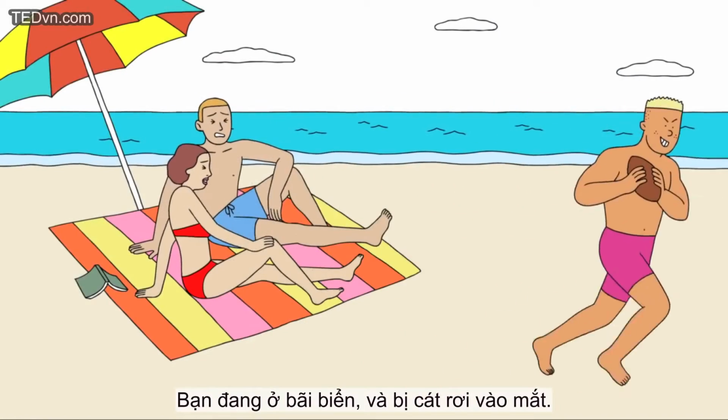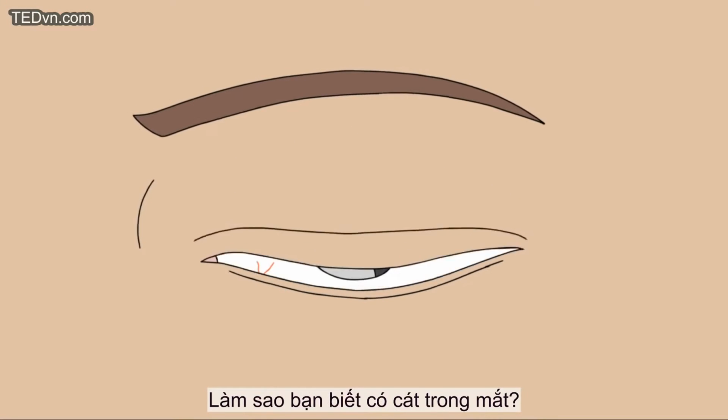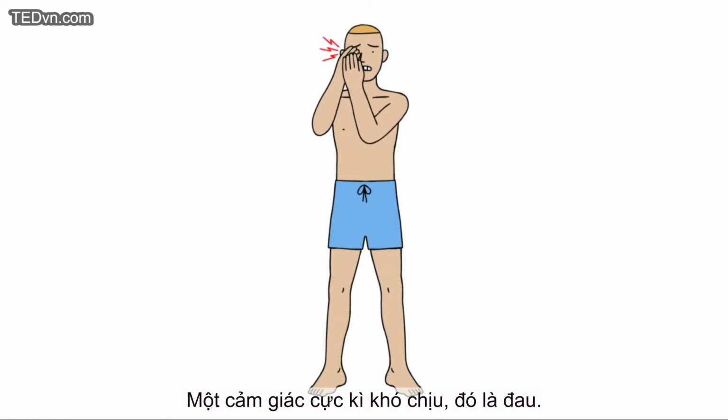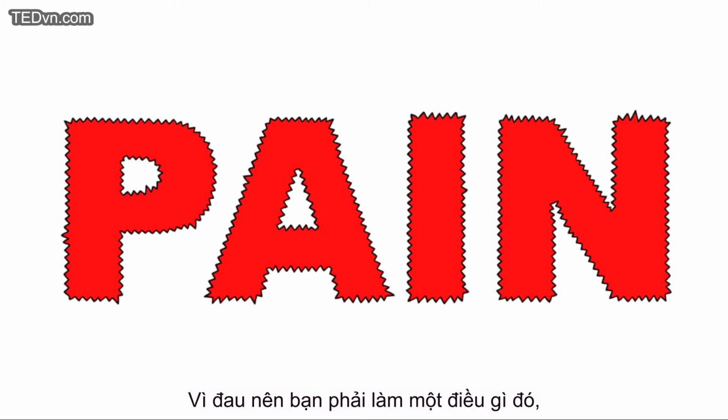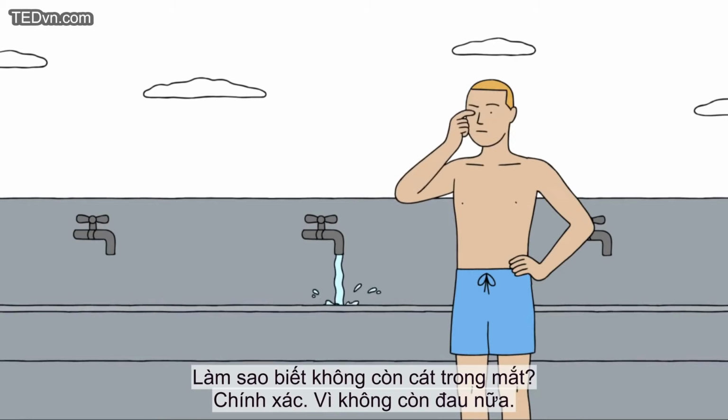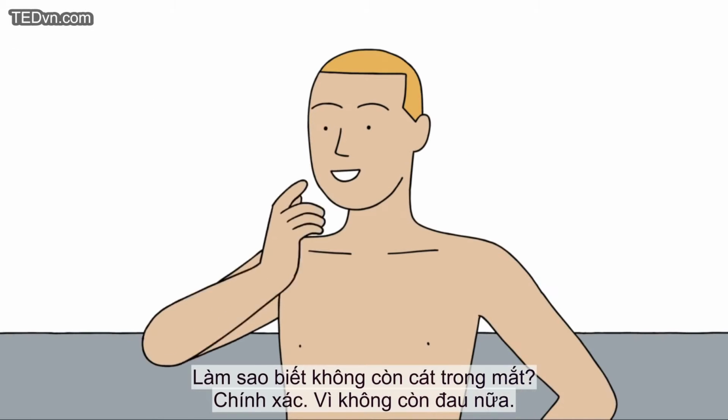Say you're at the beach and you get sand in your eyes. How do you know the sand is there? You obviously can't see it, but if you're a normal, healthy human, you can feel it. That sensation of extreme discomfort, also known as pain. Now, pain makes you do something. In this case, rinse your eyes until the sand is gone. And how do you know the sand is gone? Exactly, because there's no more pain.